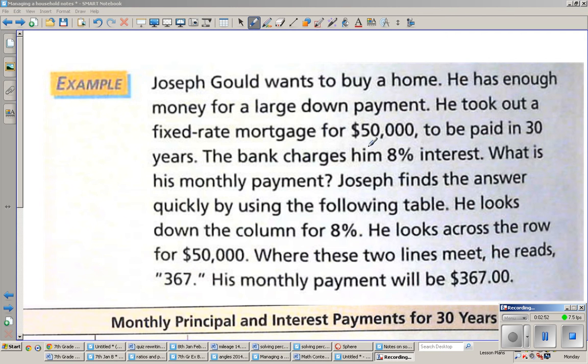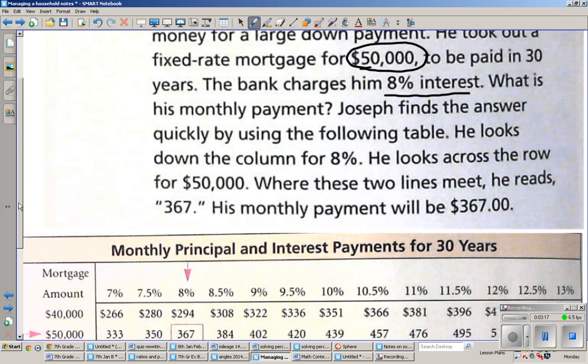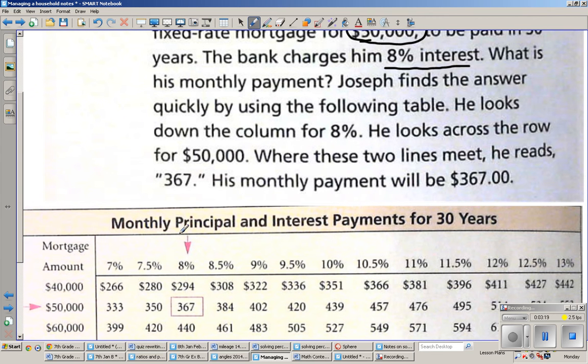Now he must have had a fairly large down payment if the remaining part that he's going to finance is only $50,000. He's going to pay that amount off in 30 years. The bank is going to charge him 8% interest. In order to find his monthly payment, we're going to look at a table. Now I know online you can find some programs where you punch that information in and they can kick out what your monthly payment would be. That's probably something that we'll go over also, but not in today's lesson.